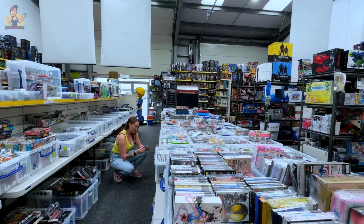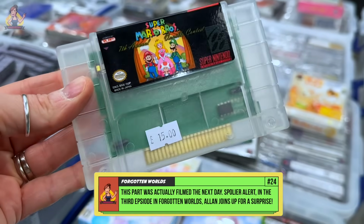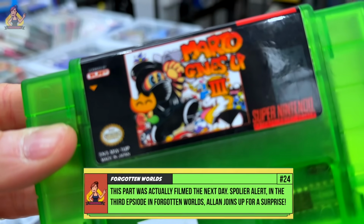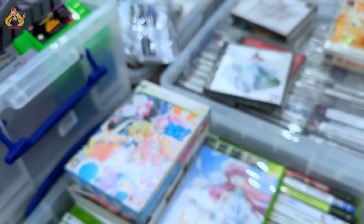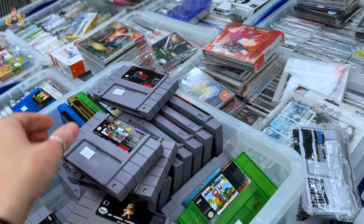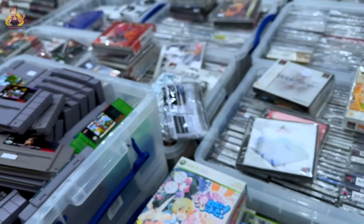What is that? Super Mario World. Oh, wait a sec. We've got some ROM hacks here. What the heck? We've got ROM hacks, guys. Check this out. There's a Zelda one. That is just so cool. Mario something 3, The Second Reality Project. There's a Zelda one there as well. I don't know what this is... HP Plus Edition.